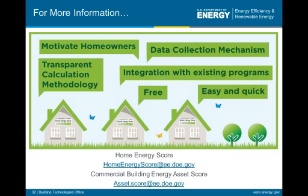But that's also why we're considering how to factor in PV. So a larger home, if they have PV, might in the end be able to offset the fact that it's large by putting PV on the roof. We haven't determined how that will factor into the scale yet.